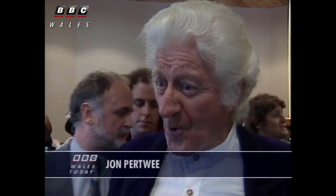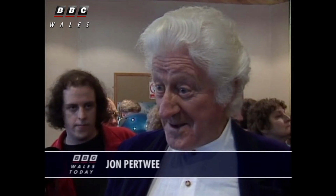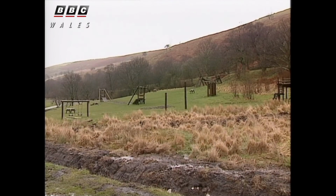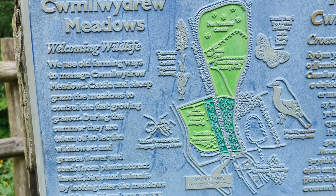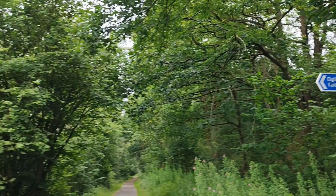It's not the same place at all. When we came here, it was a coal mine. The tip has been turned into a garden, into a forest. I'm amazed. Now the whole area is a nature park, taken up by lakes, paths, picnic areas, and a visitor centre.